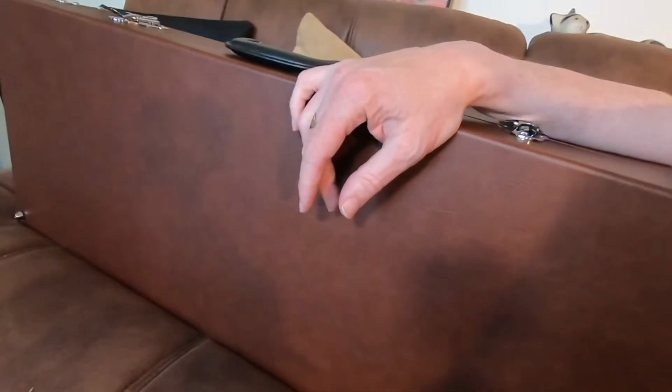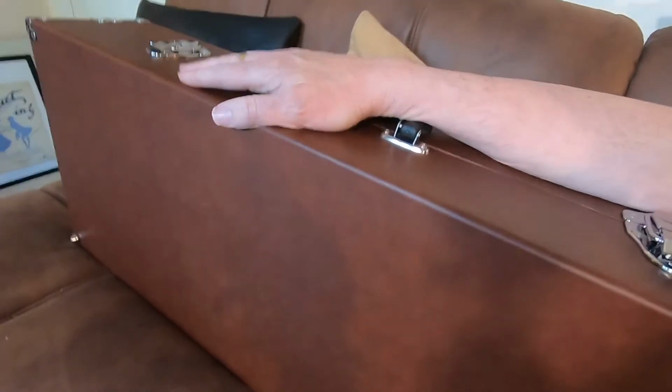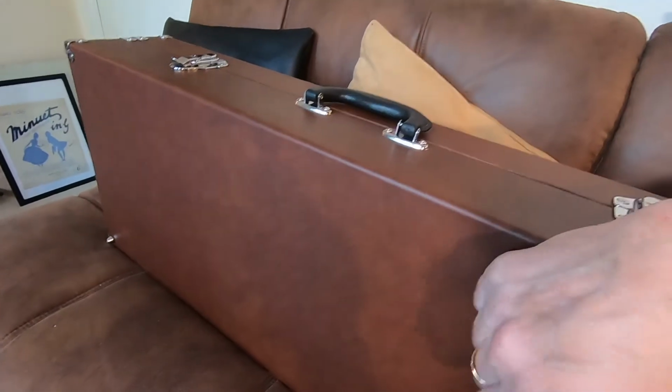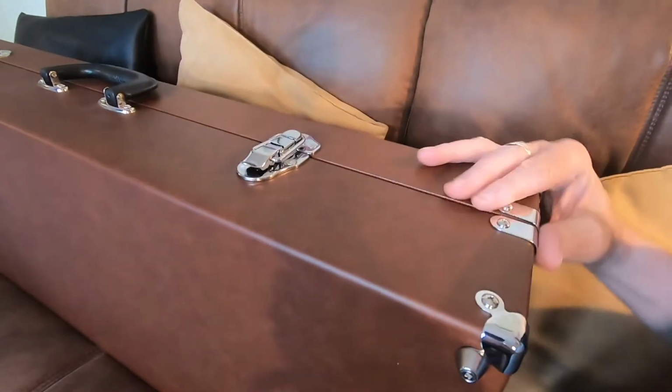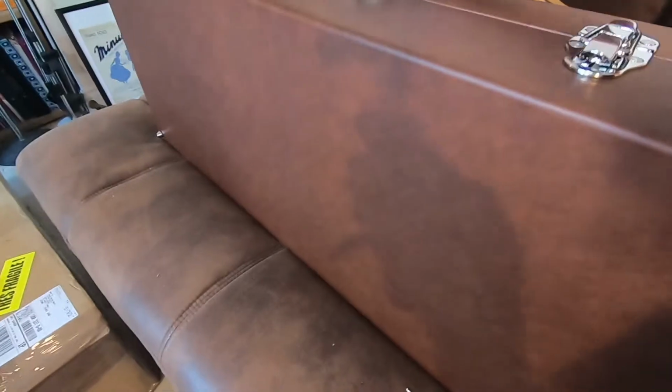So the first thing to say before we open the actual case up is how incredibly well built this synthesizer is. Now remember, this is a prototype, but it's incredibly solid, fantastic pins on the bottom to protect it, and all of this sort of corner protection stuff. It's incredible. So the moment of truth, let's open it up.